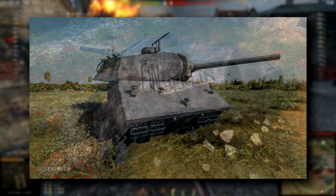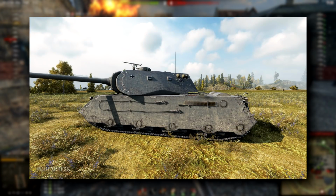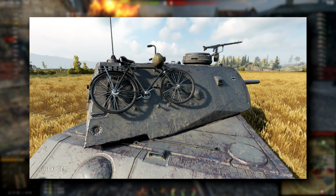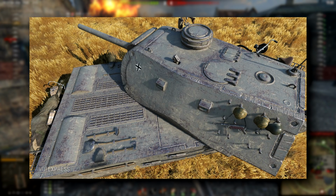But they did something that already pissed off a small community who knew about this vehicle already. Here is a picture of the standard VK168. And it has a bike. And that bike is already kind of a meme around this vehicle. When people saw the skinned version without the bike, all hell broke loose, actually.